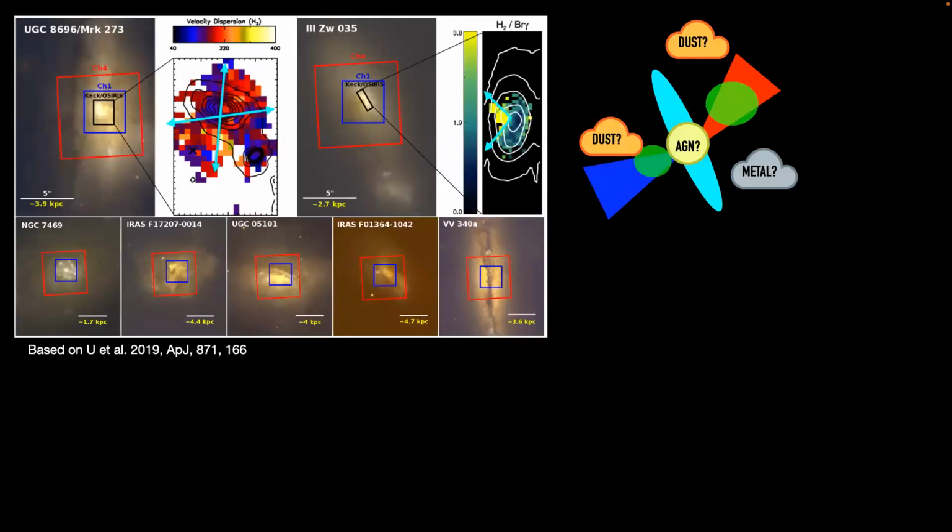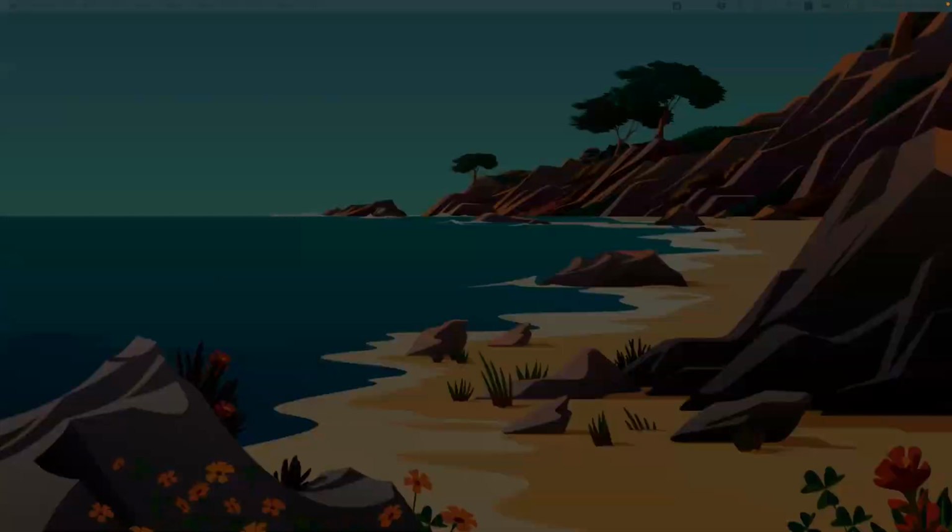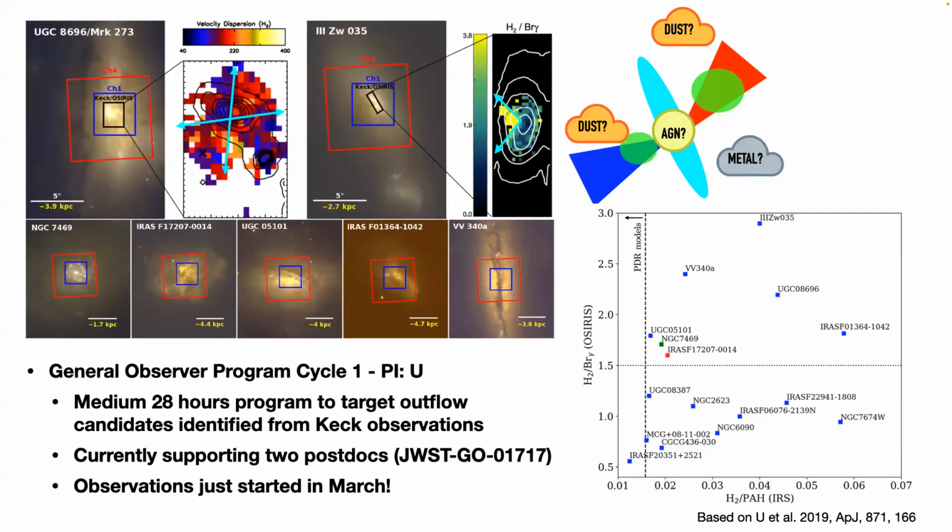I was just looking at this earlier today for someone else, but let me show this one. These are the sources in our Cycle 1 program. They were selected by looking at X over Brackett gamma in the near infrared and X over PAH from IRS, from Sabrina's work. These have high X over PAH, higher than what the PDR models allow, and also in the near infrared. That is how we selected the Cycle 1 targets compared to the other sources.